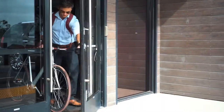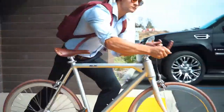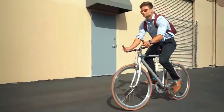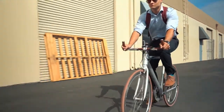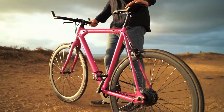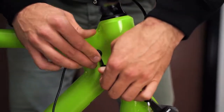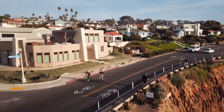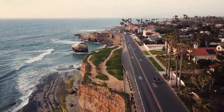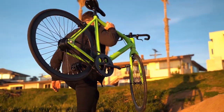The Baby Maker's classic style turns heads everywhere, yet nobody knows it's electric. That can be our little secret. There's no ugly battery bolted to the bike. Instead, we ditch the unsightly cables and hide a high-capacity lithium battery right in the frame. Charge the battery in just 2 hours and you can ride with pedal assist up to 50 miles per charge. When the battery's out, you can just continue riding forever on your own power. The Baby Maker is so lightweight, it pedals just like a normal bike.